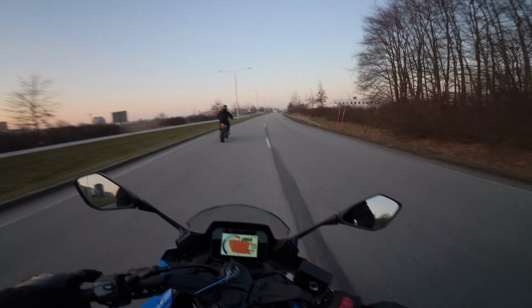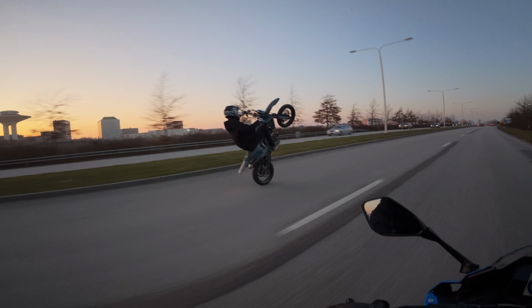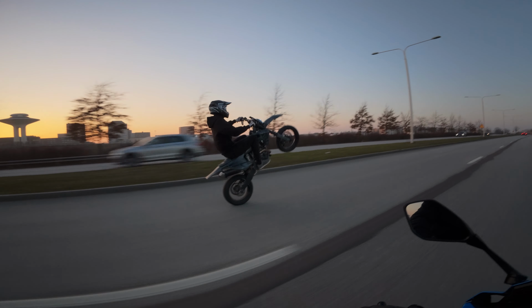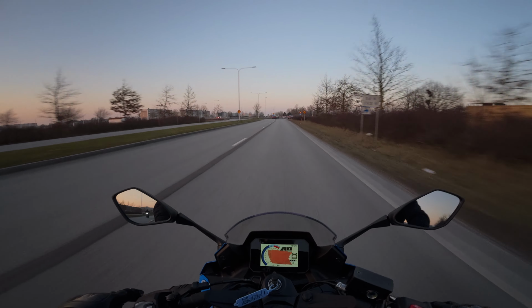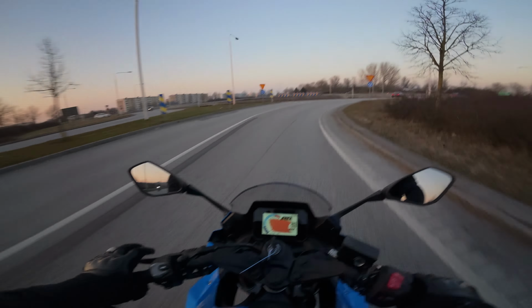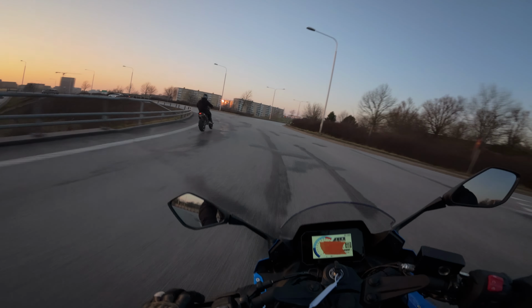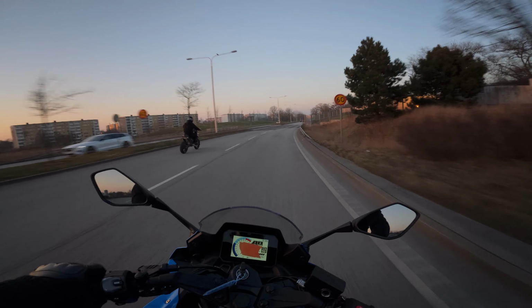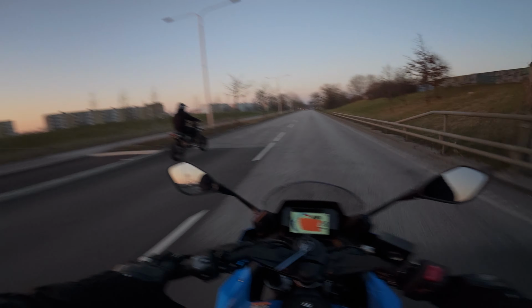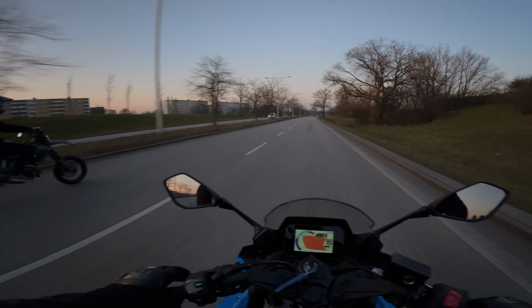Oh, that was a smooth shift. Woo! What a man. Okay, not huge amounts of horsepower, but a great amount of torque. When you compare it to like the Aprilia RS660, it's more top-end power than the bottom end. Smaller engine, but I think it revs more. Definitely makes more power in the high RPMs.